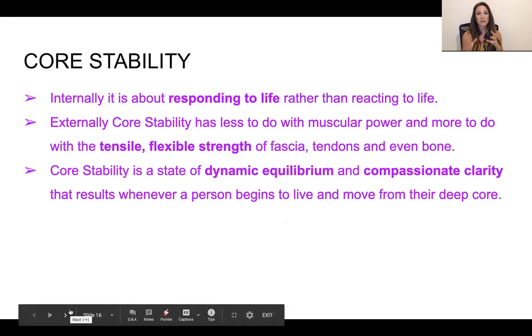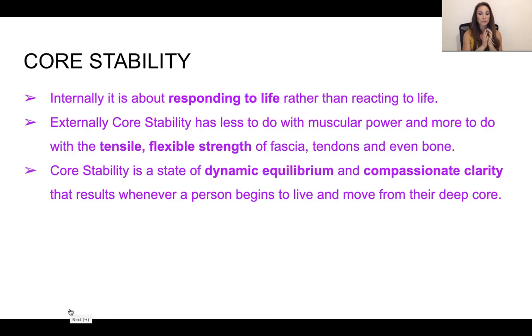And then from these two, so when you tune into the radiance and the purpose and you put down your roots, that's when the core stability, which is the pathway between the radiance and the purpose, can really anchor you. And it's not a solid stability like you're fixed in the ground. It's actually more than anything an inner strength. So it's about internally responding to life rather than reacting to it.